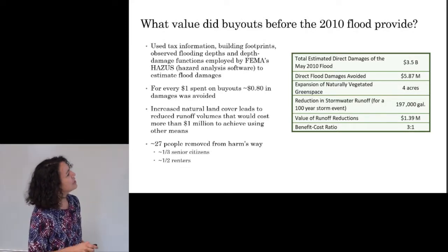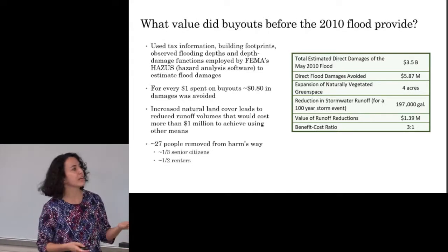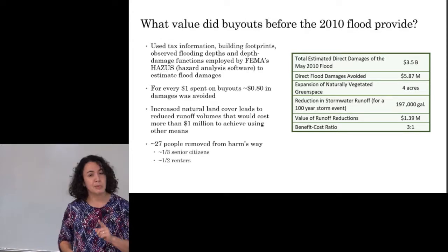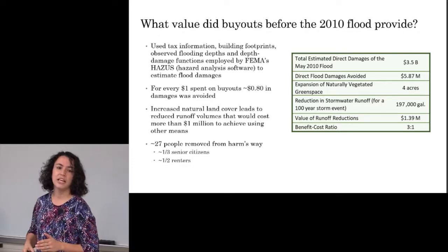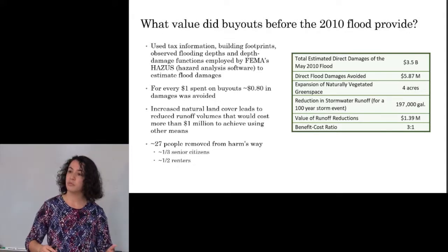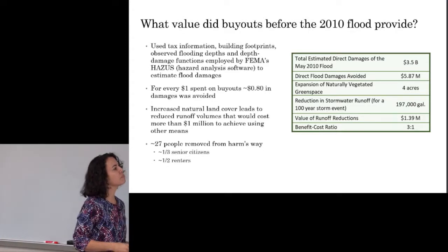Okay. And by doing those 102 buyouts before 2010, we believe they've saved almost $6 million. Okay, that's not nearly as big as 3.5 billion, but it's something. We do know that for every dollar they spent on buyouts, they're saving about 80 cents in damages avoided during that 2010 flood. So they're almost getting an even match here. And this is only one flood event. So these are repetitive loss homes. So you can imagine if we think into the future, maybe $1.80, that's probably not so bad. That 80 cents is going to add up over time and be more.